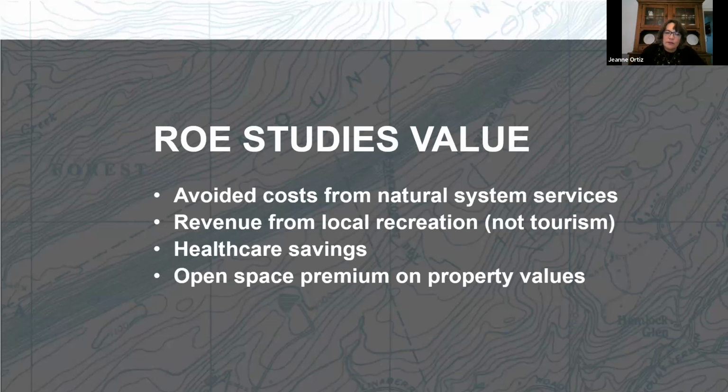So if you visit Ellis Woods, you meet somebody for breakfast, or you stop and buy a pair of sneakers, then that's local revenue. We're not talking about tourism. Those dollars are already accounted for. And then finally, open space premiums. If a house is located next to or within proximity of open space, or as we've discovered, clean water, then those property values rise, and that is a benefit to the township.